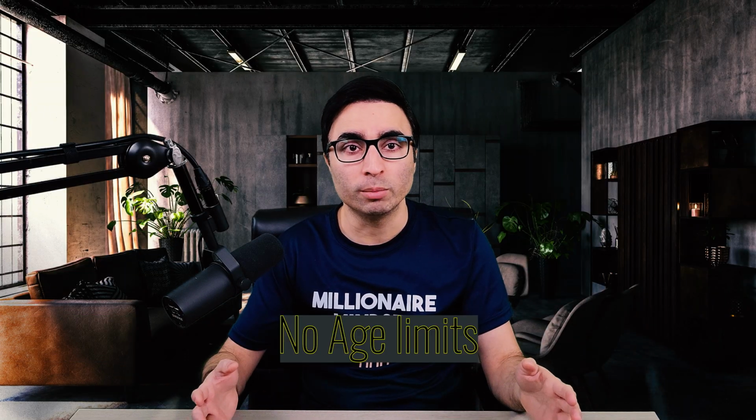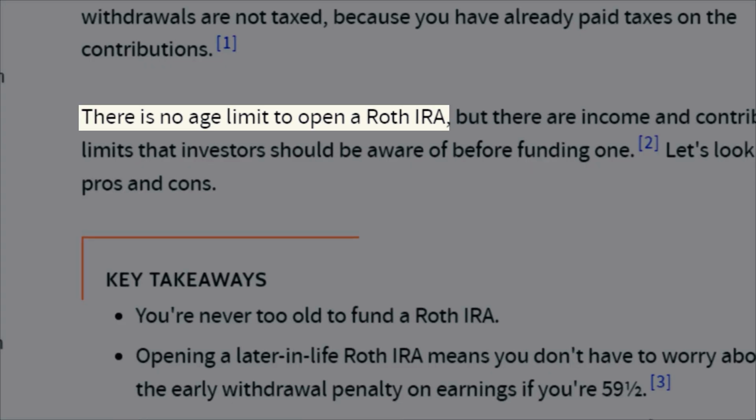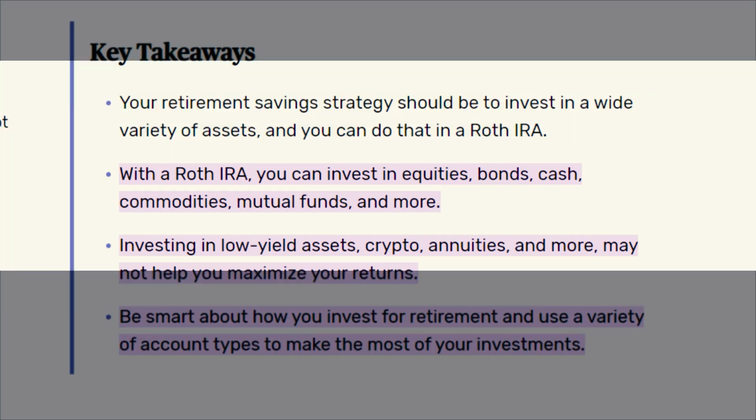Another great feature of a Roth IRA is that there are no age limits for contributions. Unlike traditional IRAs, you can continue to contribute to a Roth IRA even after you reach age 70 and a half. But that's not all. With a Roth IRA, you also have the option to invest in a wide range of investment options, including stocks, bonds, mutual funds, and even real estate. This allows you to diversify your portfolio and potentially earn higher returns. Mind you, as discussed earlier, you don't have this flexibility with a 401k.